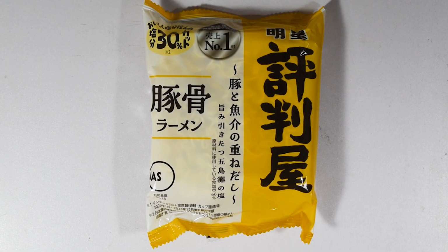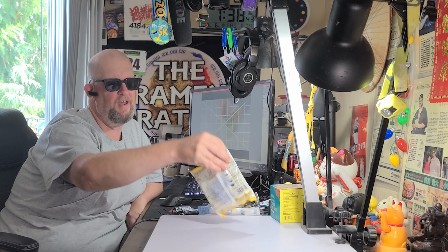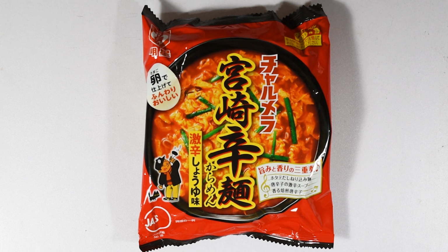Now here's one from a range I haven't seen in years. This is Myojo Hiobanya Tonkatsu Ramen, and I've never actually had this one before. I used to be able to find the Hiobanya stuff down in Seattle, and they were only trays. I think I had the shoyu and the miso, but very cool. Wow, I'm freaking loving all the pack varieties in this box this month. It's great. It's super cool.